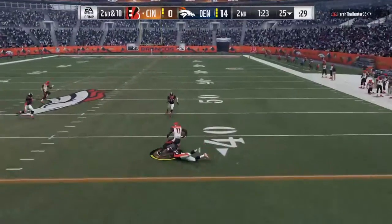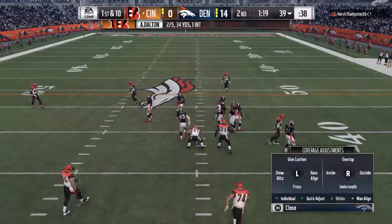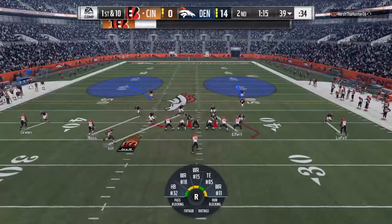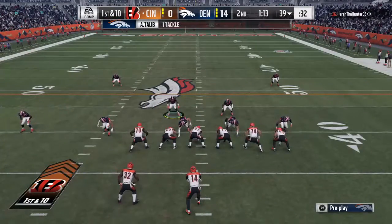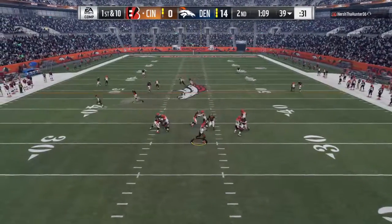Dalton now to pass. And he's got the hook up to Brandon LaFell. A Bengal first down. Dalton hitting LaFell. First down now, but the clock continues to move. We didn't need to ask around the league, but we got to confirm this guy's a good player. They've got to find a way to get him more involved.